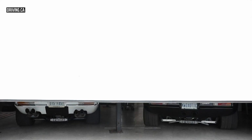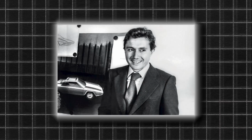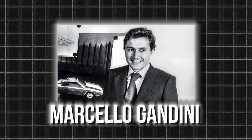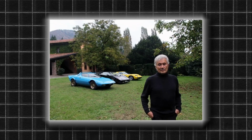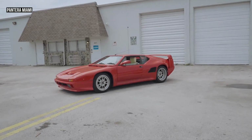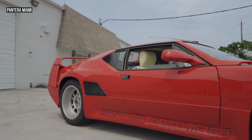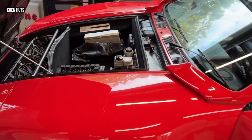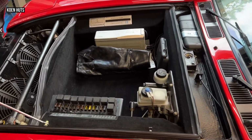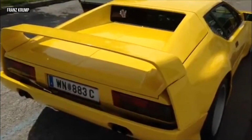By 1990, the Pantera, well, it was ready for its final makeover. This time, it was none other than Marcello Gandini, the designer behind legends like the Lamborghini Countach and Diablo, who gave the Pantera a fresh look. Dubbed the Pantera 90 SI, this new version had a sharper, more modern style, while still honoring the car's roots. But the changes weren't just skin deep. The 90 SI got a complete overhaul in suspension and a partial chassis redesign, improving handling and stability.